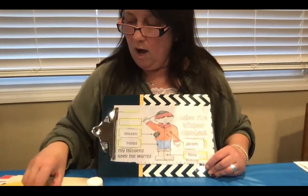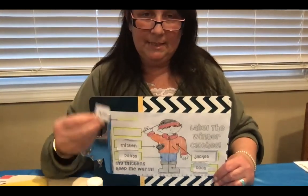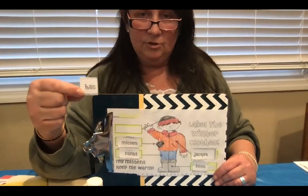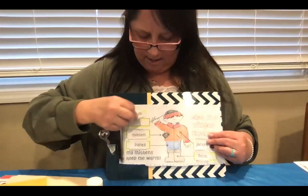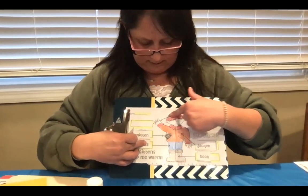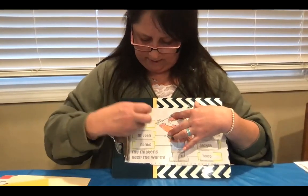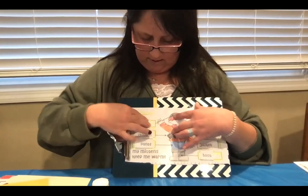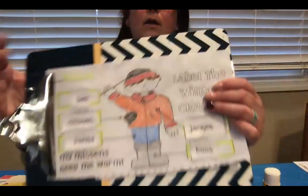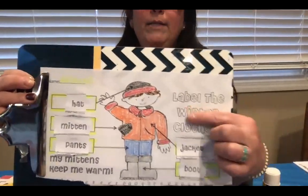And we have one more. What's missing? This letter starts with the letter H. For hat, right? You see his hat goes right here in this box. Hat. So these are all the clothes that you wear in the winter.